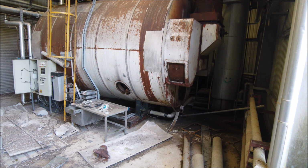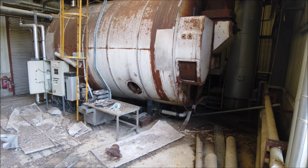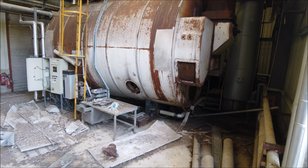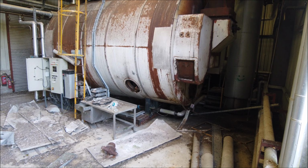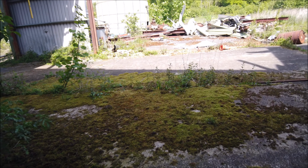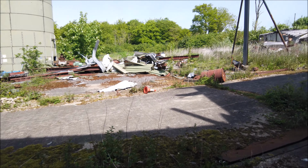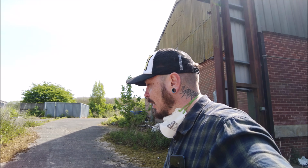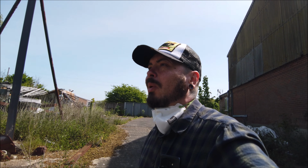What in the fuck? That was a pigeon, obviously, but it sounded like it was trying to open a door. Okay, let's get out of here. I just want to go now. This is horrible. This is absolutely horrible.